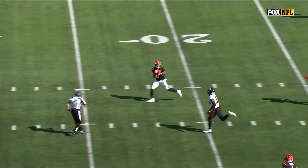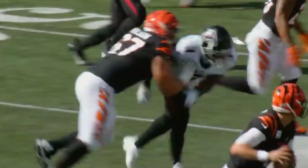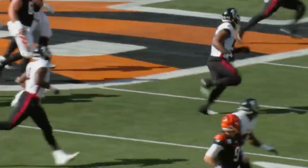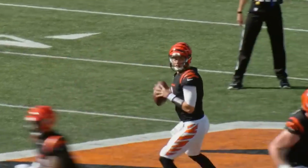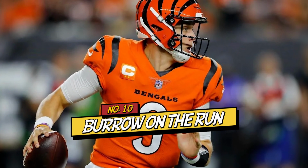Jeez, with Tyler Boyd making that run, Burrow always came through with the ammunition, always going for the slaughter. No wonder they love playing with swords. Anyway, at number 10, Burrow made more than a perfect pass. Number 10, Burrow on the run.